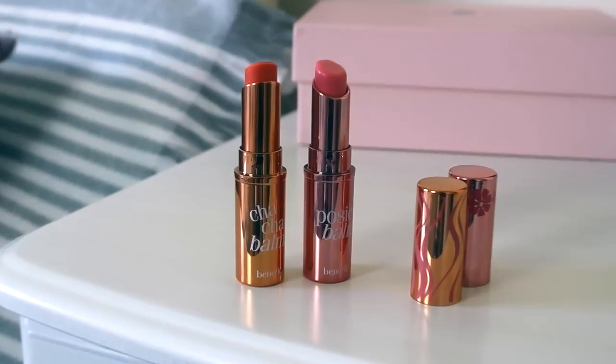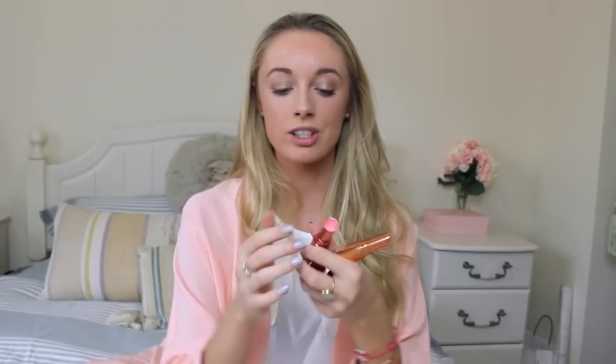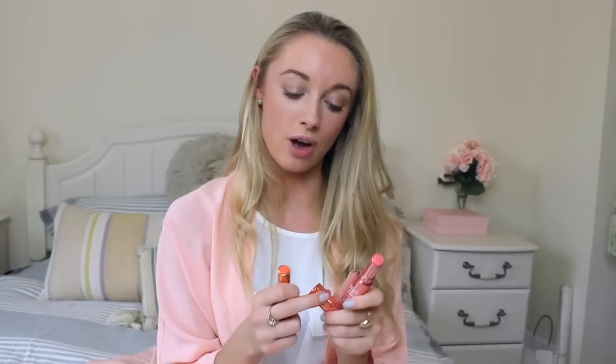First is Benefit, and their Cha Cha Balm and their Posy Balm are definitely favourites. They both give a really light, subtle colour to the lips. I'd say Posy Balm is my favourite because it's just a really pretty girly pink, and then Cha Cha Balm is more of a corally colour. But I just apply it, I've actually got Posy Balm on now, so you can see it's just a very light wash of colour, and then it kind of tints your lips afterwards as well, so they're really beautiful.